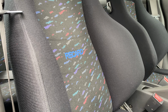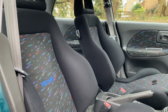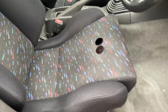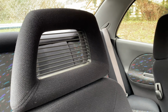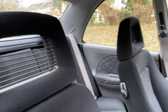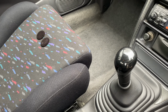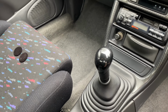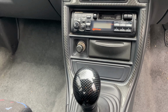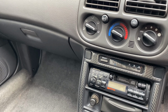These Recaro seats, some of you viewers know exactly what these seats are about. Super, super rare Recaro seats. The bolster is looking in lovely condition. And for me, I love these headrests. They are so cool, not something which you see every day. And then as we look over here, what do we find? We can see a carbon gear knob. That is something related to Prodrive, along with the carbon on the center console. We've got a lovely original Subaru radio there as well, which is not something you're going to see every day.